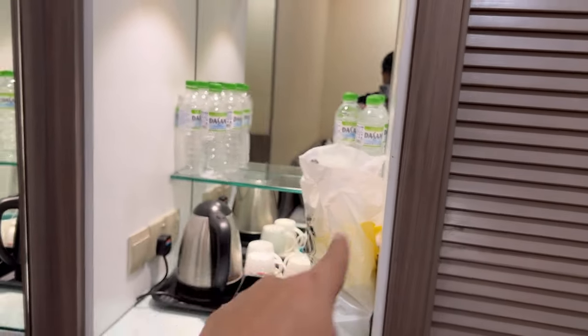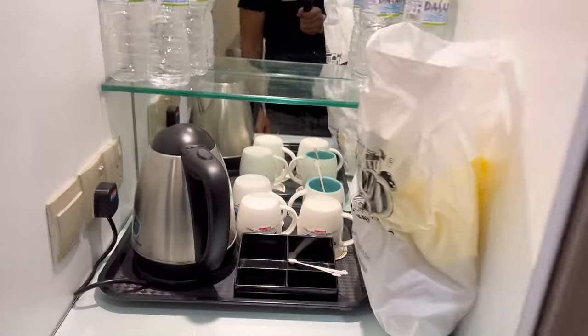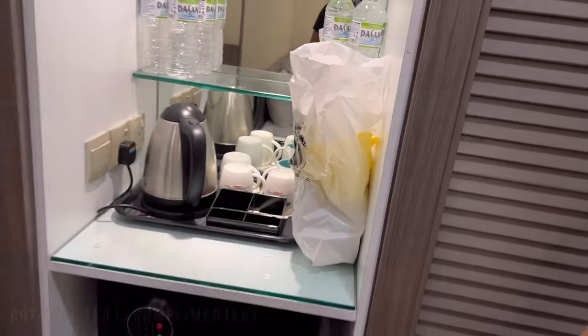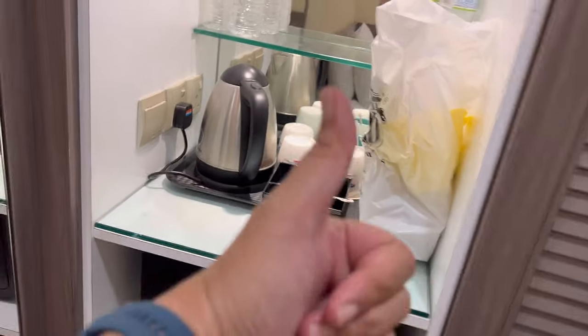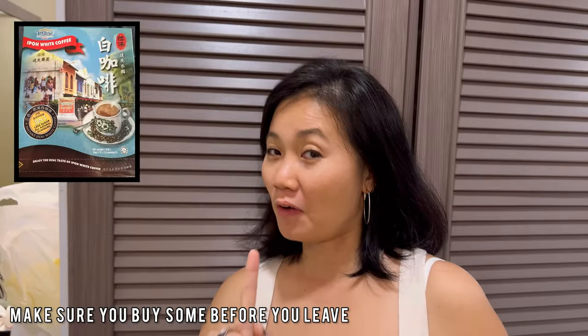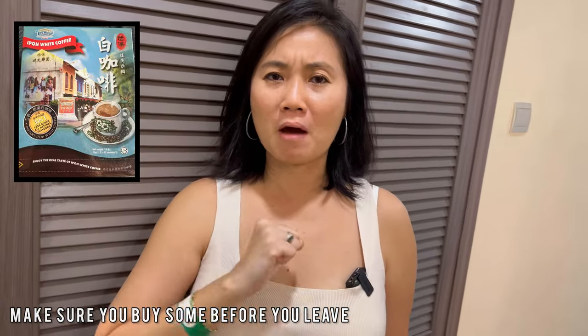Water, drinking water, more than enough. Kettle sini, and we got cawan semua. Complete dengan coffee and tea. Semua actually ada ya, tapi kita dah minum. Minta maaf. Coffee dia memang best. Oh, yes, as you all know, The Lost World Coffee. Oh, Lost World of Tambun White Coffee. Yes. Kita memang vouch for that.